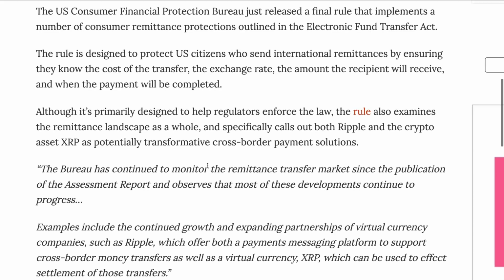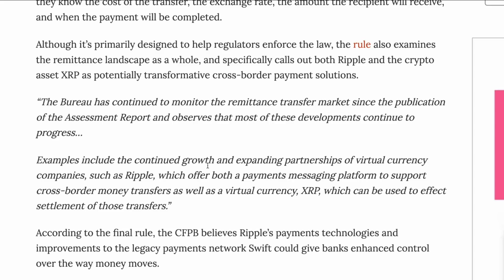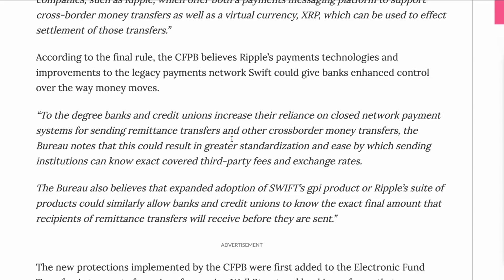Although it's primarily designed to help regulators enforce the law, the rule also examines the remittance landscape as a whole and specifically calls out both Ripple and the crypto asset XRP as potential transformative cross-border payment solutions. To quote, "The Bureau has continued to monitor the remittance transfer market since the publication of the assessment report and observes that most of these developments continue to progress. Examples include the continued growth and expanding partnerships of virtual currency companies such as Ripple, which offer both a payment messaging platform to support cross-border money transfers as well as a virtual currency, XRP, which can be used to effect settlement of those transfers. According to the final rule, the CFPB believes Ripple's payment technologies and improvements to the legacy payment network SWIFT could give banks enhanced control over the way money moves."